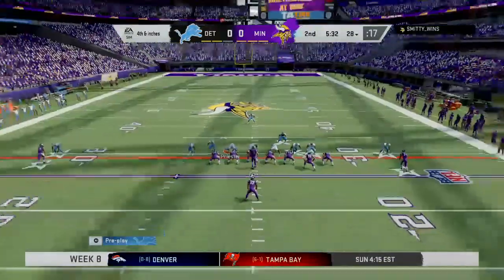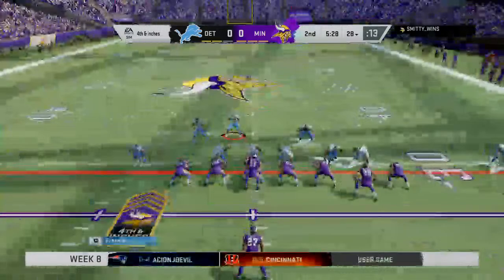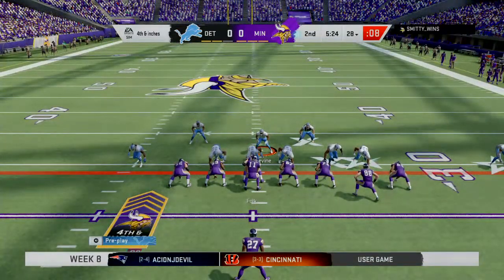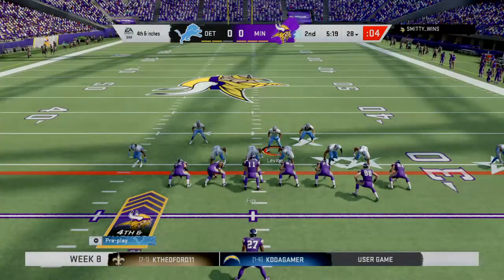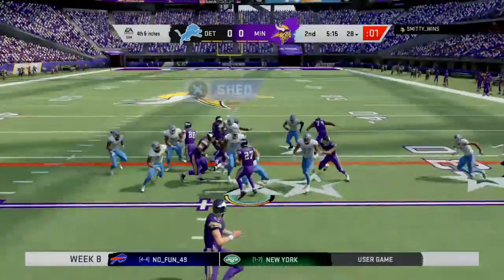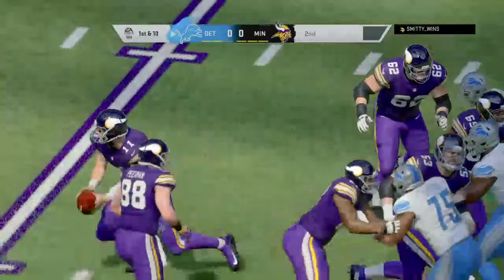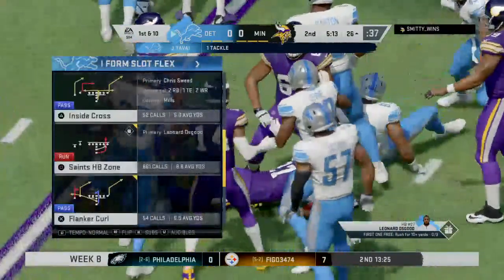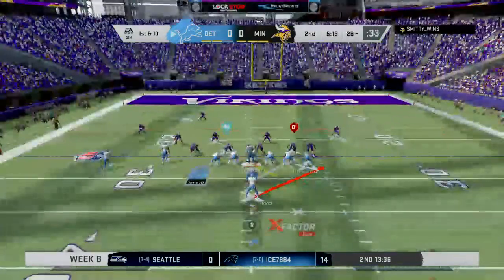And in their own territory, needing only a few inches, they're going to line up to go for this on 4th down. They'll run for it with Davis, and this is going to be nowhere close. Needed some inches and ended up losing yardage. So certainly an interesting call there to go for it. And it'll be a turnover on downs.